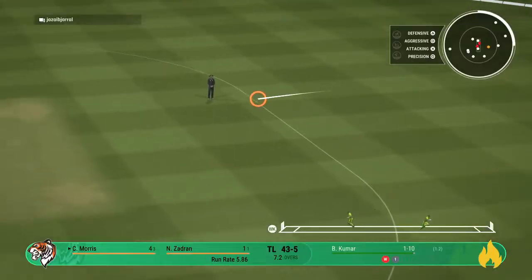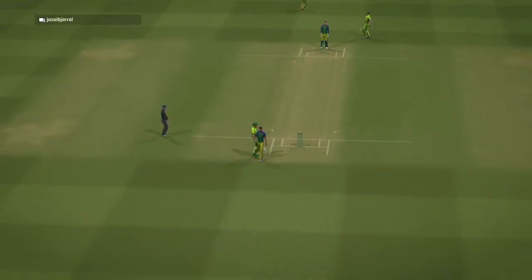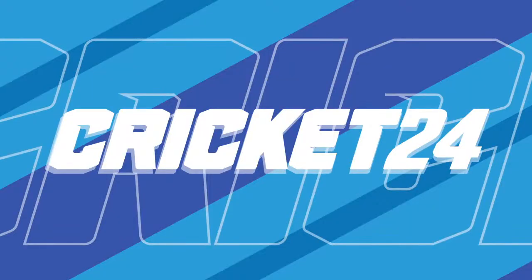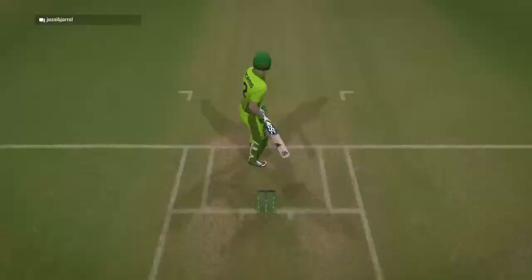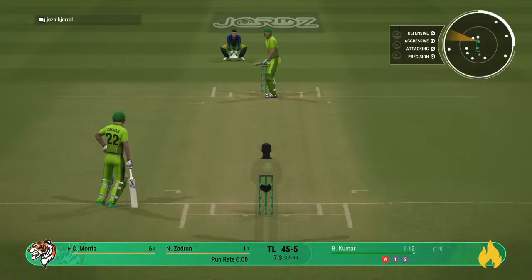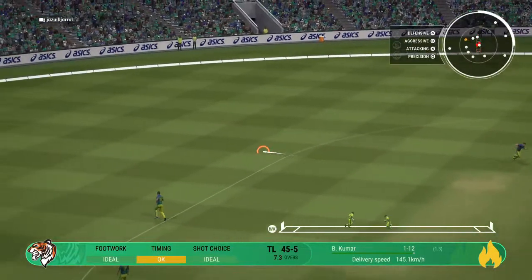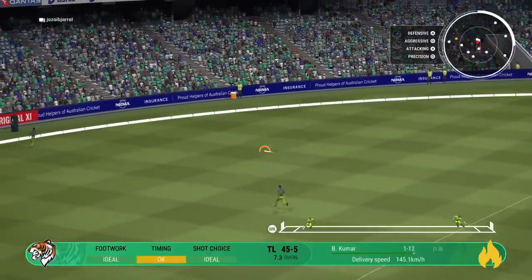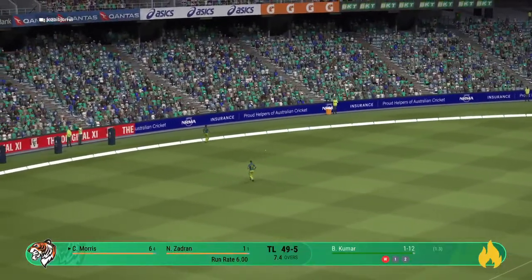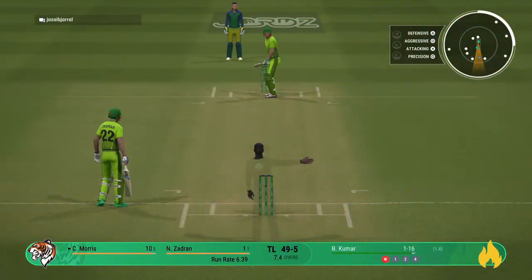That's a boundary save for sure. Needs to be on target. Great shot through the gap. That races away to the boundary. A beautiful shot off the front foot. Just textbook stuff.